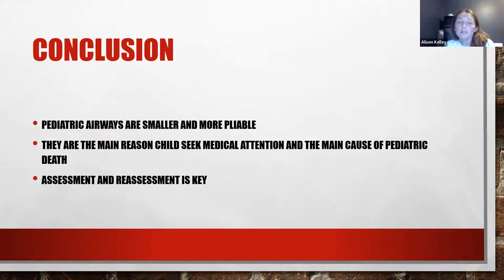So in conclusion, the biggest reason I want to bring up airways is because of how small and how pliable they are. Remembering that a pediatric airway is the size of their little finger is a really great indicator of how easy it is for an airway to be occluded. We see patients who come in who swallowed a peach pit and they can just barely get air around it. Or they swallowed something else, or they have bronchiolitis and a lot of secretions and they're having a difficult time breathing.